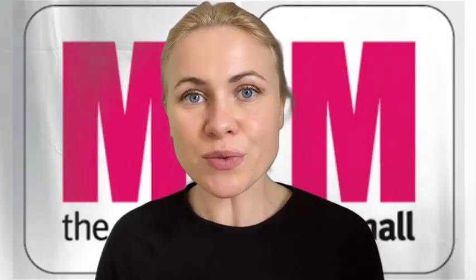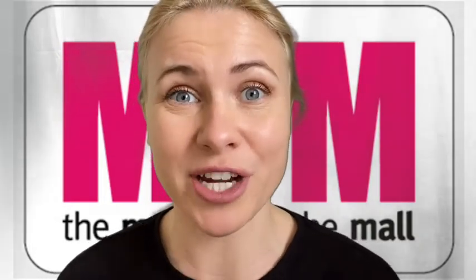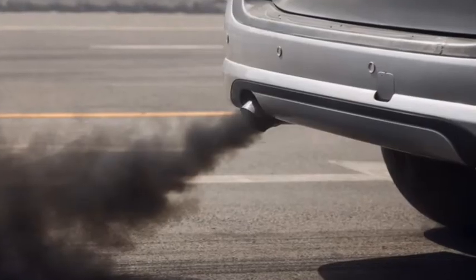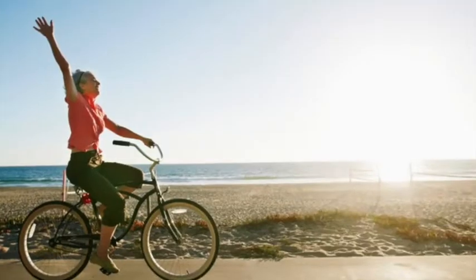Now, this is reducing your harmful activities as much as possible. Now, how can we do that? We can use things that hurt the Earth less and less. And what hurts the Earth? Doing things like driving a car hurts the Earth because it is burning petrol, which creates more of that CO2. Drive as little as possible. Walk. Even run or ride a bike if you're feeling super fit. You can get strong and fit and help the planet.